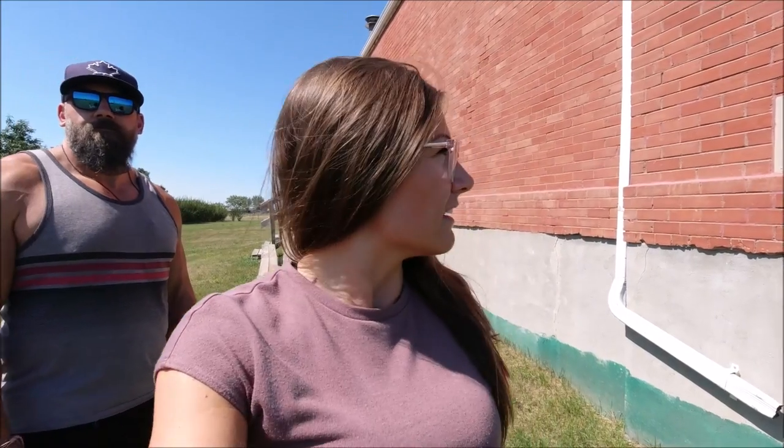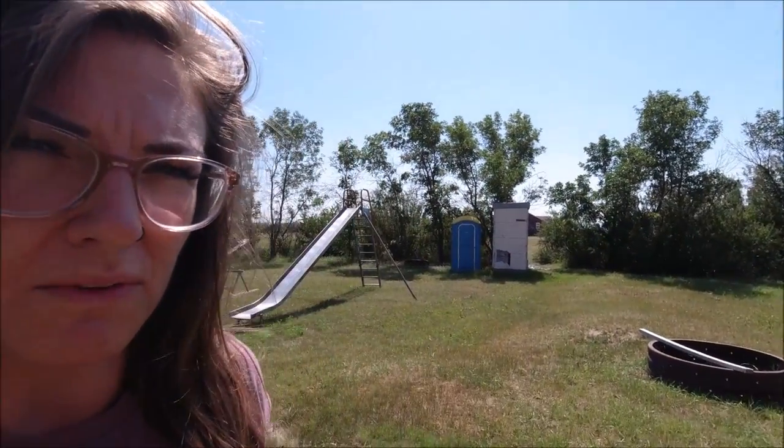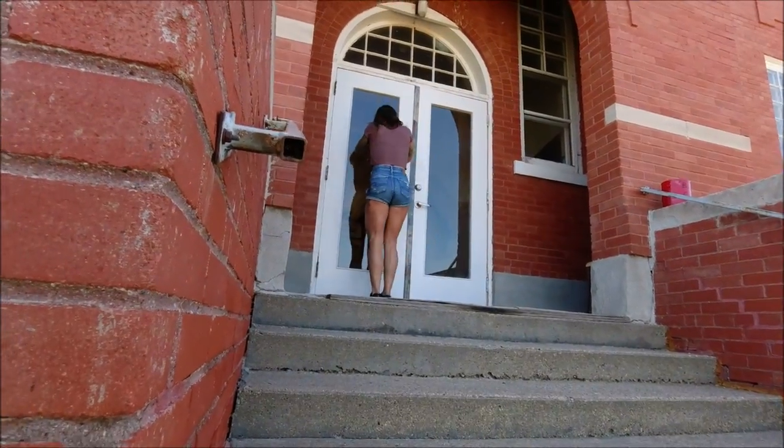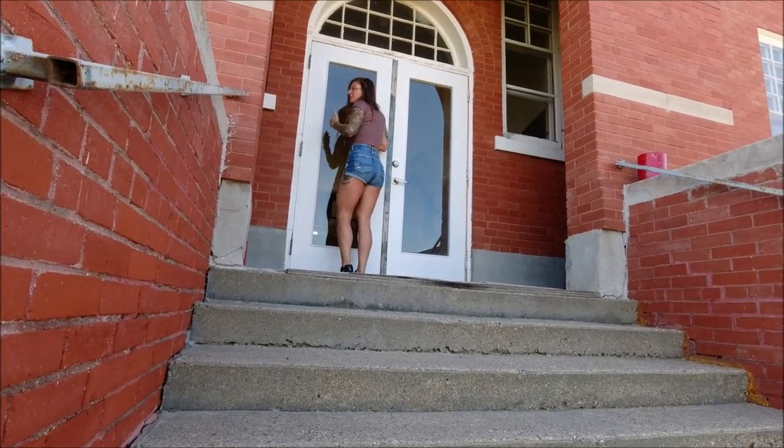It's crazy that they can refurbish something like this from, I don't know, 1920-something, and still actually use it. Yeah, there's power out here and there's a gas meter, so there's no one here right now, but they use it for something. And an outhouse. I just peed outside and then we walked around the corner and realized that there's an outhouse here. What are the odds? Wow, it's like a community hall.